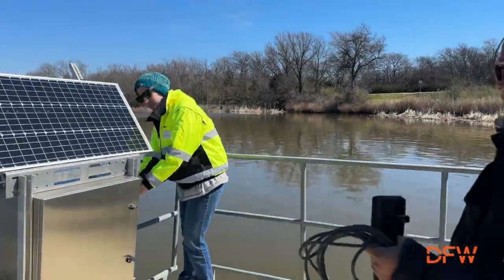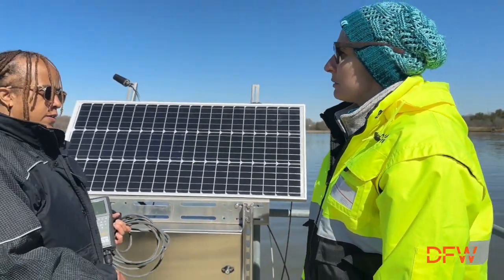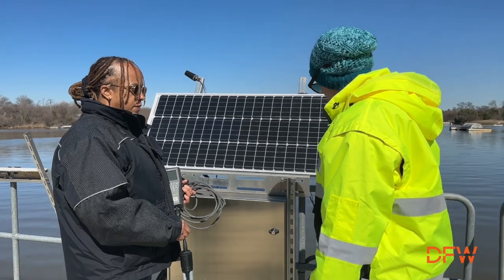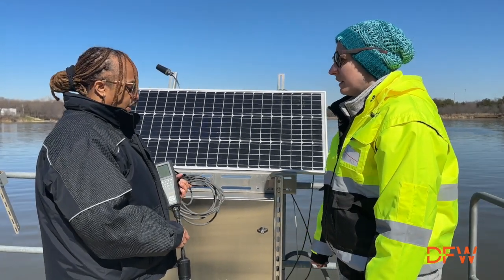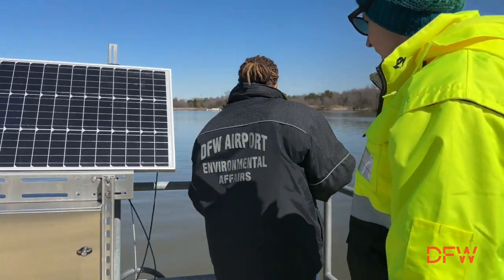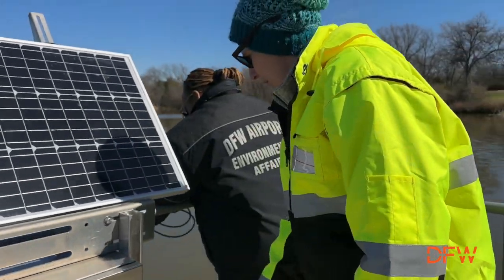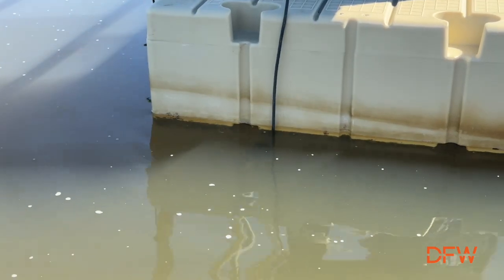Hey Jamie, what's going on? Hey, the aerators have been running for the last 24 hours, and I just wanted to verify the DO that's coming from the sensor. So, do you mind checking it? Yeah, those aerators aren't supposed to be running unless the DO gets below that 5 mark. Yeah, so if you could just place it down by the permanent one. Okay. And let's see what readings you get.